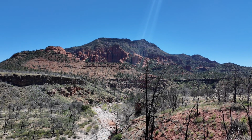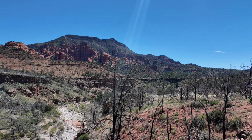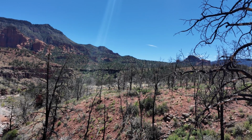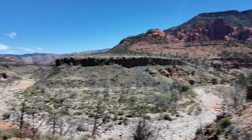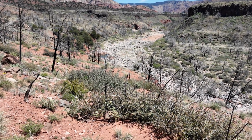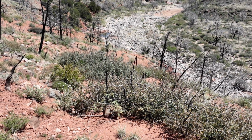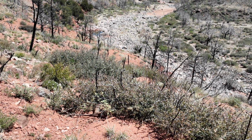Arizona, you have got the whole world in your back pocket. I hope you know that. You probably do. And just down there, look, you can make it out, is my first water source after that cattle tank. So I'm going down there to filter some water because I'm going to drink quite a lot now.